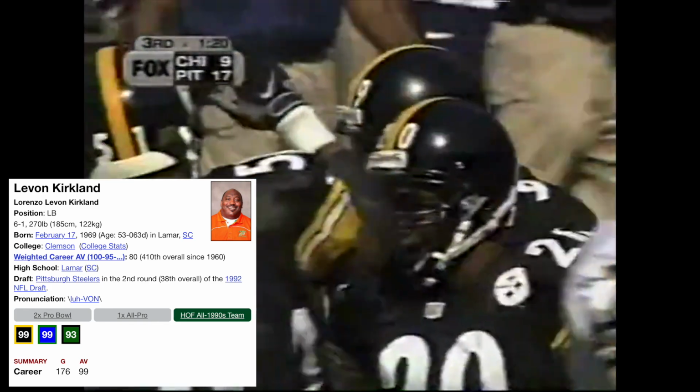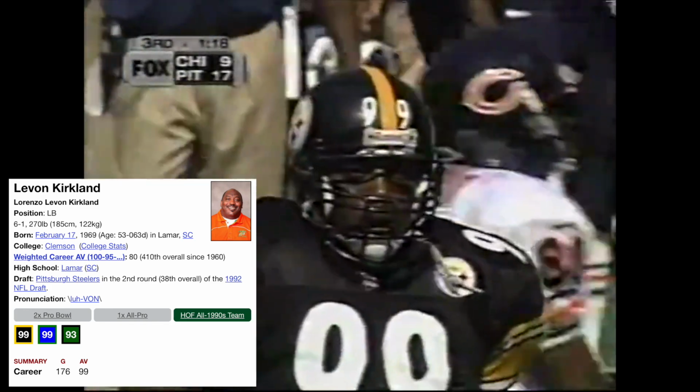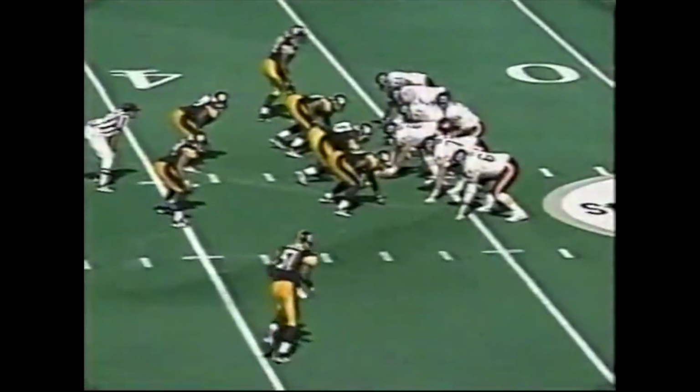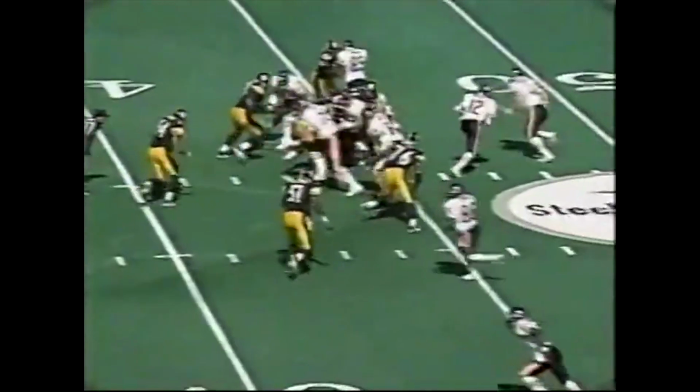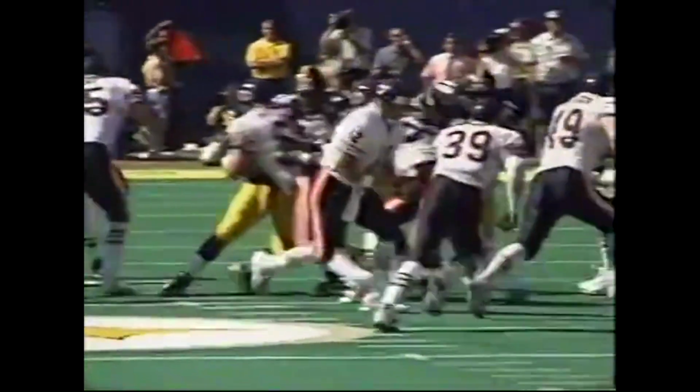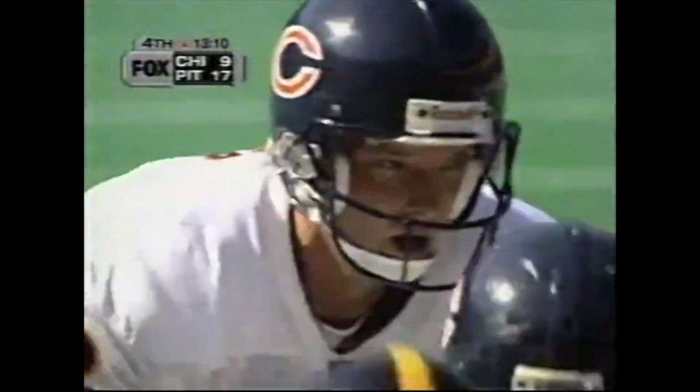There's another big man, Levon Kirkland. Jim Haslett said yesterday, in his opinion, this guy is the best run stopper in the NFL. Watch him at the top of the screen, 99. Again, it's that aggressive Pittsburgh defense. He's not waiting. He's not reading. The ball is snapped. He's on his way towards the line of scrimmage, breaks through a hole, tackles Enos in the backfield.